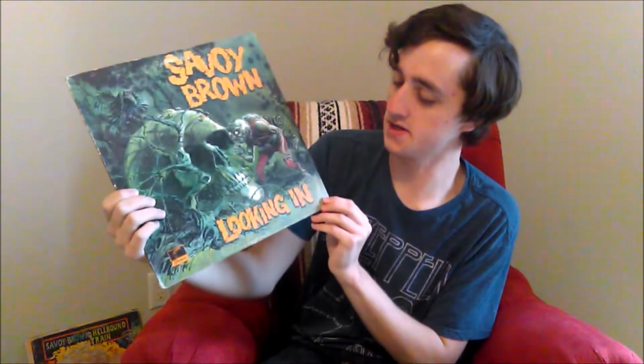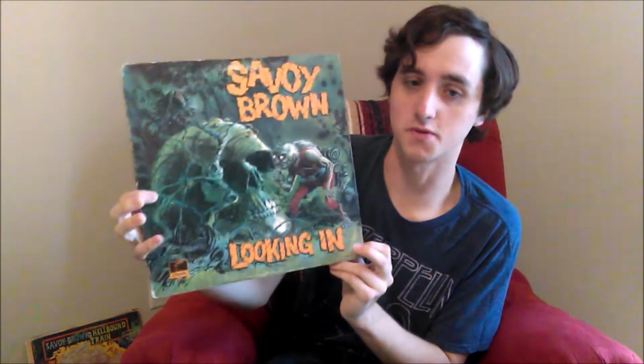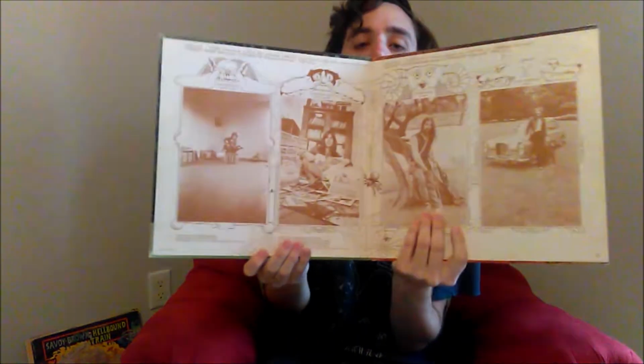And then next I have another Savoy Brown. This is Looking In. This is probably my favorite Savoy Brown album. It has Lonesome Dave on vocals. Of course, he would later go on to form Foghat. But yeah, it opens like that.